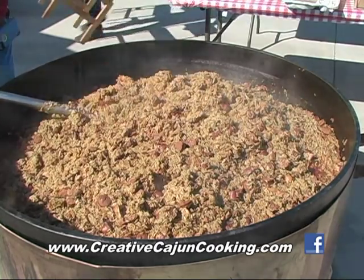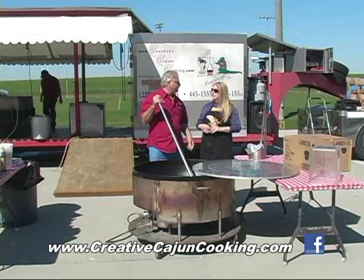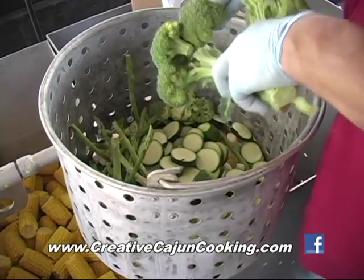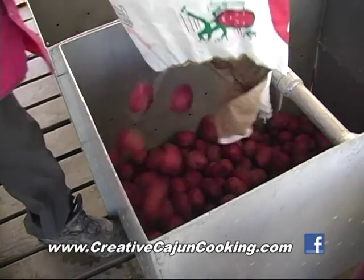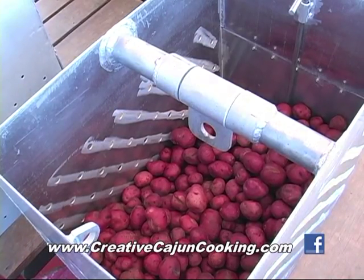I got this cooked and I run in the crawfish and corn and taters and stuff behind me, and I got a few special needs people that do just veggie things. So I got that going on too. And actually, for people who are vegetarian, you do your potatoes and corn first, or anybody who might be allergic to shellfish, you take care of it beforehand. All that's done ahead of time.